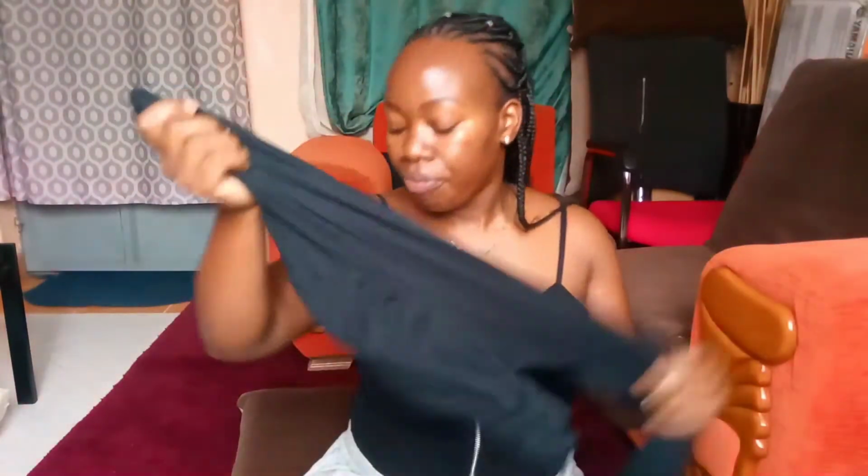The next top I got is this pull neck, but this is my mom's. I got it for her. This is a pull neck. It's light, but it will do for this weather.